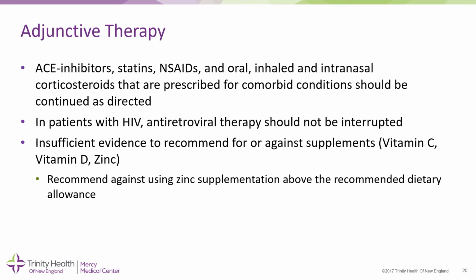Okay, moving on to adjunctive therapy. So ACE inhibitors, statins, NSAIDs, and oral inhaled and intranasal corticosteroids that are prescribed for comorbid conditions should be continued as directed. In patients with HIV, antiretroviral therapy should not be interrupted. There is insufficient evidence to recommend for or against supplements such as vitamin C, vitamin D, and zinc. But we want to make sure that we recommend against using zinc supplementation above the recommended dietary allowance.